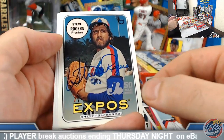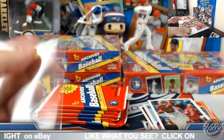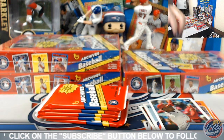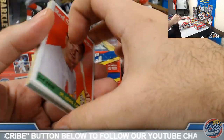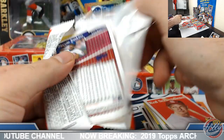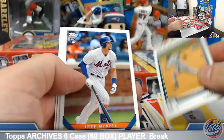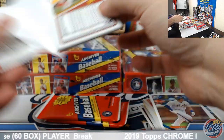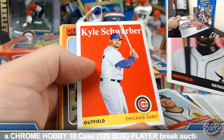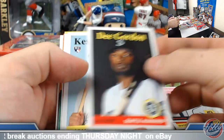Soto base. Steve Rogers started the day with a Steve Rogers auto and back again here, towards the end of case number 5. Congrats. So Soto and Rogers autos in this box. Come on, Blue. Base. Carter Kiboom, base rookie. Ichiro reprint number 4, McNeil. Highlights Ichiro. Base. Larkin magazine. Hera base rookie.